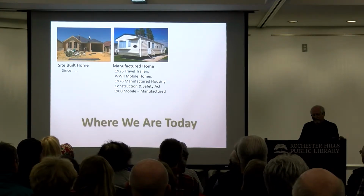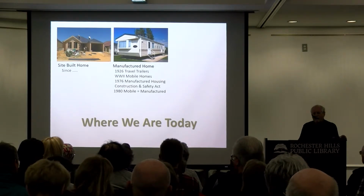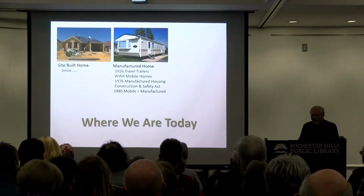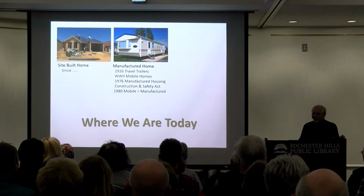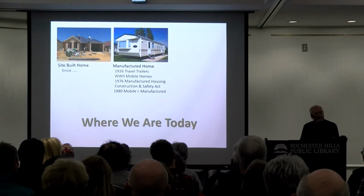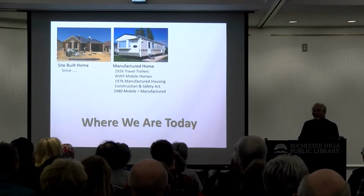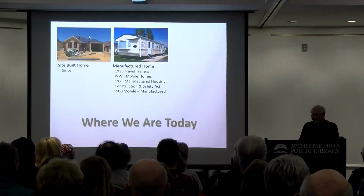In 1976, it was interesting, Congress passed what was known as the Manufactured Housing Construction and Safety Act, which was basically the HUD standards. And then in 1980, they also passed legislation that said a mobile home could also be called manufactured housing. The difference between manufactured housing and mobile homes is that manufactured housing conforms to the national standard of building, to the local, state or local standards. So they get a little more specialized.